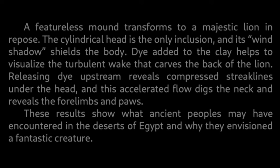A featureless mound transforms into a majestic lion in repose. The cylindrical head is the only inclusion, and its wind shadow shields the body. Dye added to the clay helps to visualize the turbulent wake that carves the back of the lion. Releasing dye upstream reveals compressed streak lines under the head, and this accelerated flow digs the neck and reveals the forelimbs and paws.